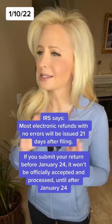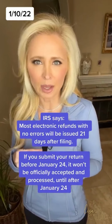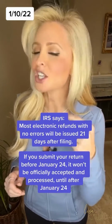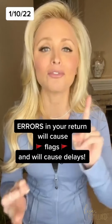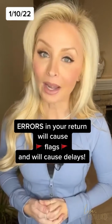Now, you can calculate and submit your taxes whenever you want. The IRS just won't accept them and process them until the 24th. And from the 24th, that's when that 21-day clock begins. If you file a paper return, if your return has errors, or if the IRS doesn't have your correct direct deposit information, you're probably going to be waiting much longer.